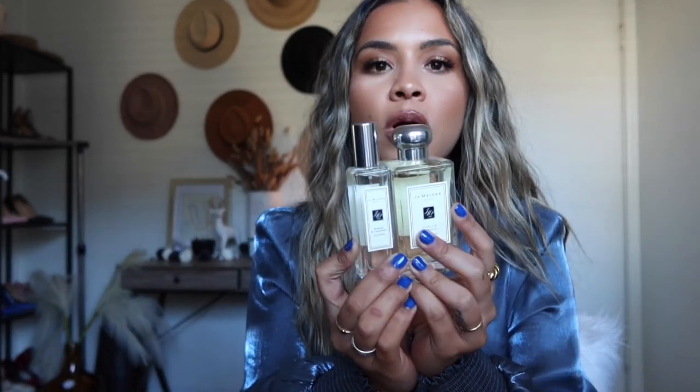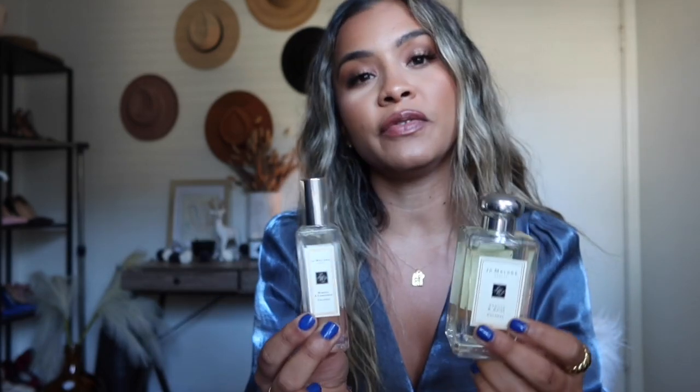So I technically got both of these for just the price of this one. I think I paid like $145 or $155, I can't remember exactly, and I got both of these. I'm not sure if the promo is still going on, but I'll leave the Jo Malone website down below along with the vanilla and anise.